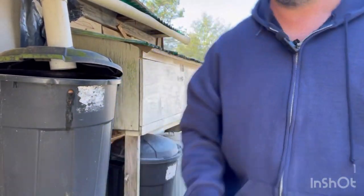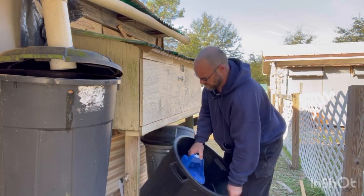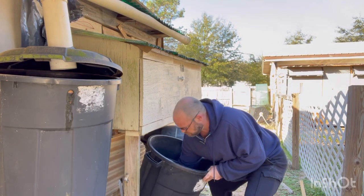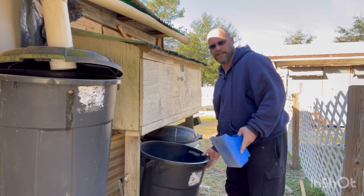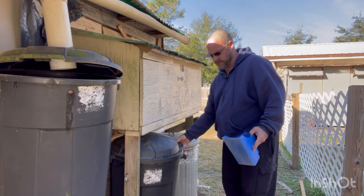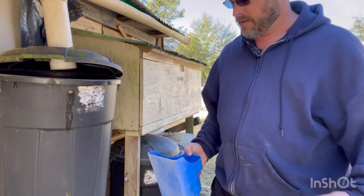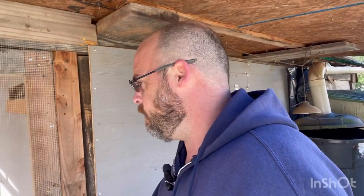We're gonna go out here and feed the girls real quick, the chickens, and see how they're doing. A little chilly today. We had a cold front come through, so it's a little chilly.